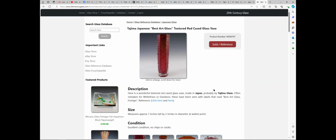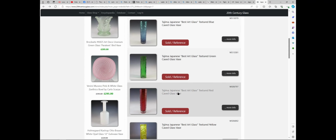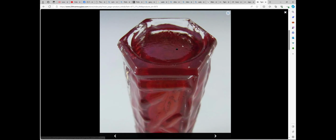And then we've got this one, which is Tajima. And I've seen the references for this as well. I think it's a bit better, but yeah, there you go. Everybody acknowledges that these are Tajima. Hexagonal. The pattern is a bit like little short worms. Can you see what I mean? It's not like Whitefriars bark at all when you look at it closely. It is cased though, but when you look at the bottom, you can see it's pressed. It's not blown into a mold and then taken out, put on a pontil, so there's no pontil on the base. This is an entirely pressed glass thing. How they do that with clear and cased, I don't know, but they clearly can. So anyway, there you go.